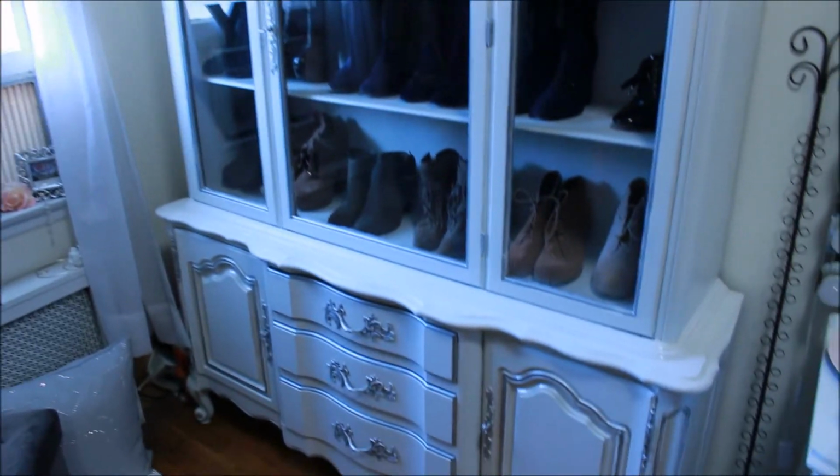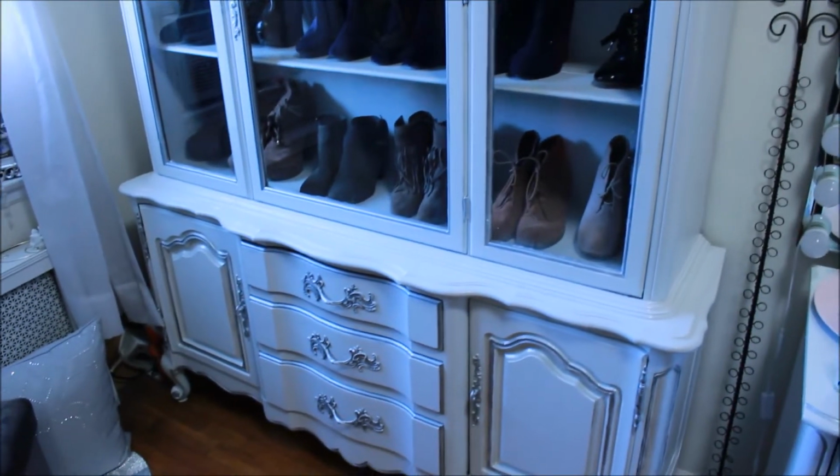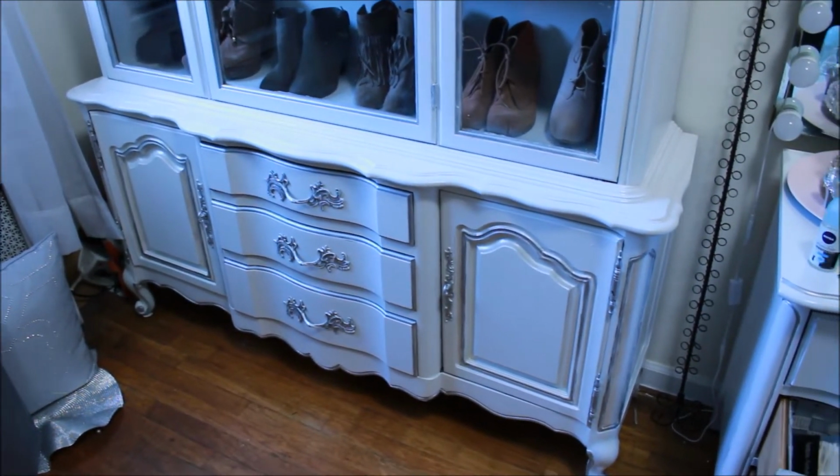This is a hutch that you are supposed to put decorative or dining plates inside of. A lot of people have them in their dining room. I have one in my dining room as well. It's a little bit different style.